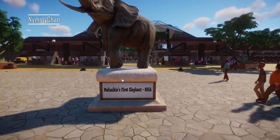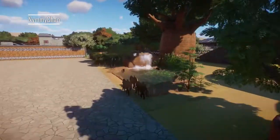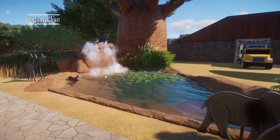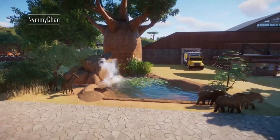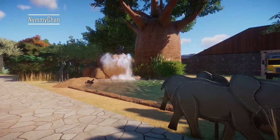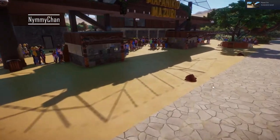First elephant. Oh, this is a lovely tribute. I like that, that's really cool. Also, there are tiny elephants here. Look, there's a hippo in the water, and giraffes, and a lion. This alone is so cool. I want to screenshot this because this is really, really cool. I love this, with the park benches here and the different types of flooring.